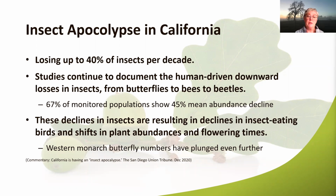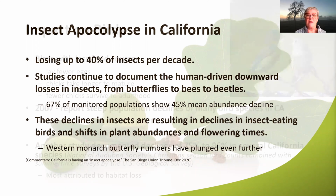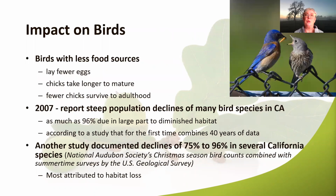Now this year, we were fortunate to actually get a bump up in the Western monarch butterfly populations, and they're still kind of in awe in terms of, they don't know if it's due to more people planting milkweeds or quite what it is, but we're glad to see it.